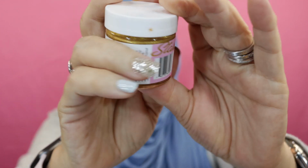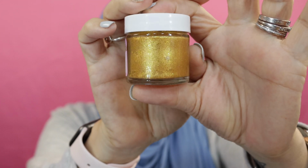Okay. Great. And next in the box is, what is this? It's something gold. Very gold. And you guys know I'm not crazy about gold. But what is this? It's Kiss the Stars 24 karat gold lip plumping mask. Those look like glitter in there. I'm not into glittery things on my lips. Let's see what it says about it, though.